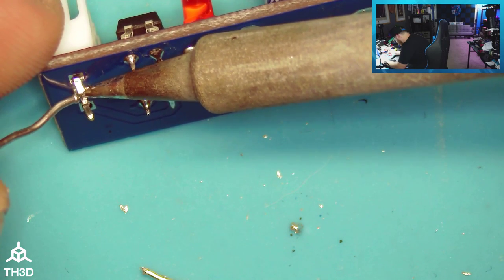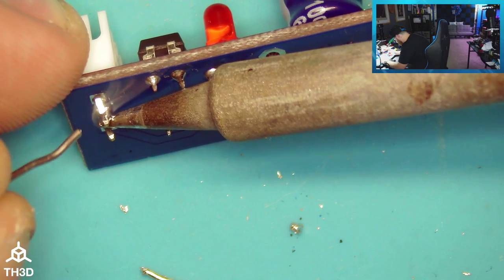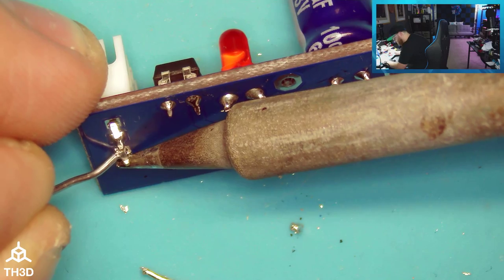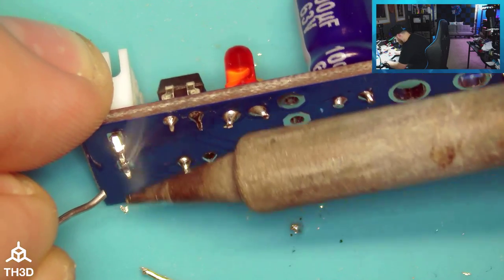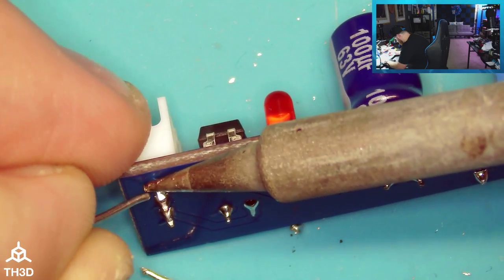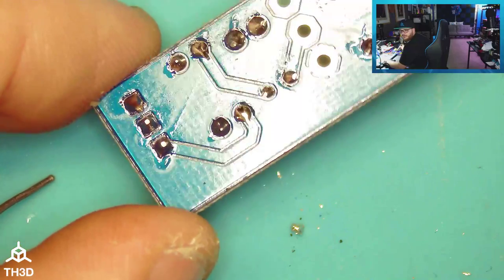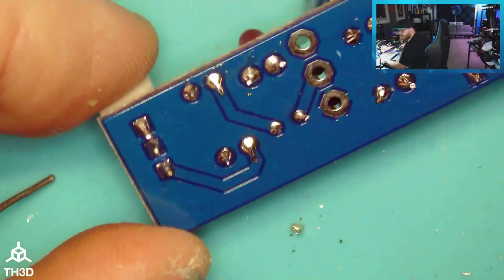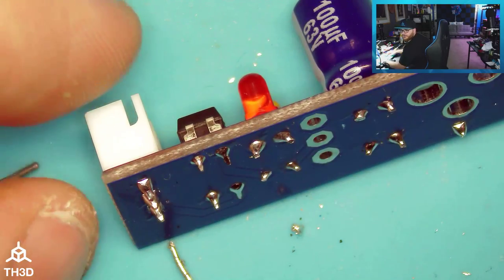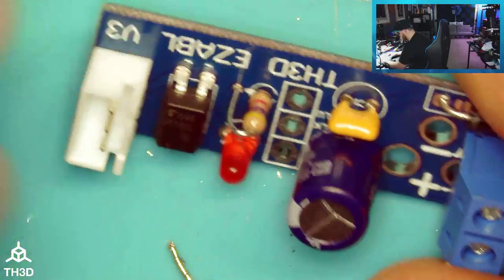I wish I could get my helping hands in here because this board is moving. All right, so there we go. Nice shiny solder. And all I have left to do now is to put my wires for the EZABL through.